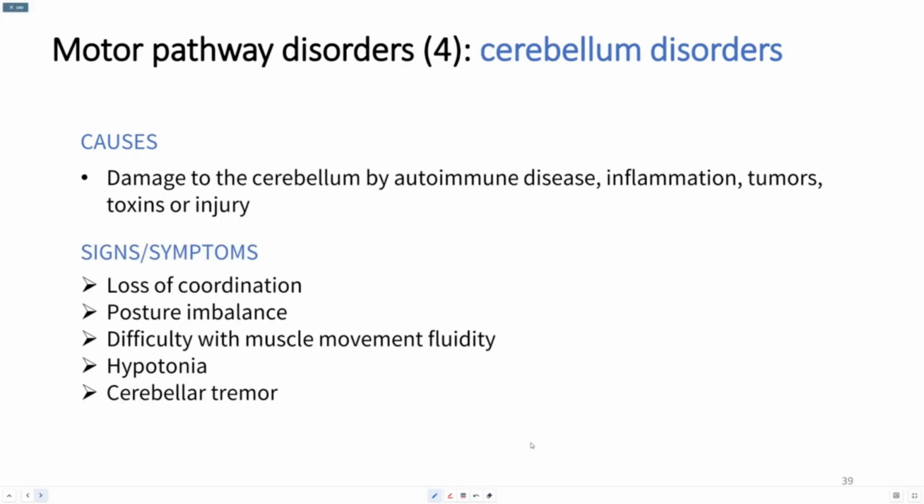And last but not least, we also have cerebellum disorders, caused by damage to the cerebellum via autoimmune disorders, inflammation, tumors, and even poisons or toxins. General symptoms include loss of coordination, posture imbalances, difficulty with muscle movement and fluidity, hypotonia, and cerebellar tremor.